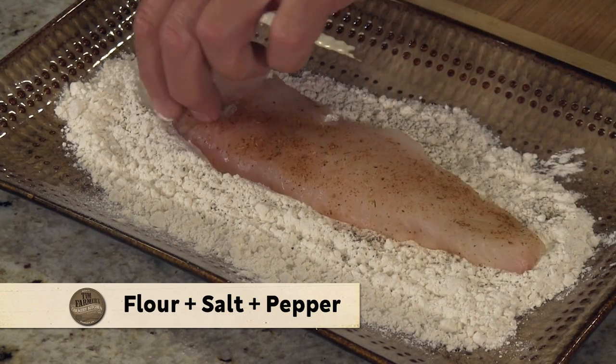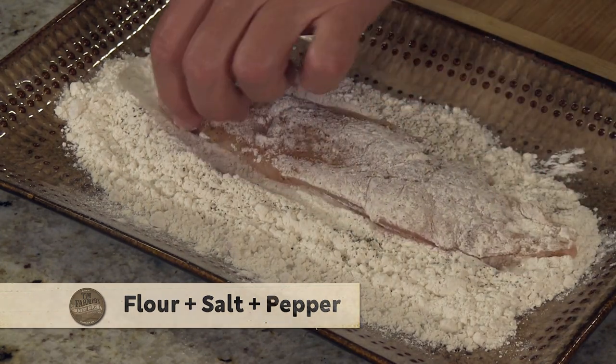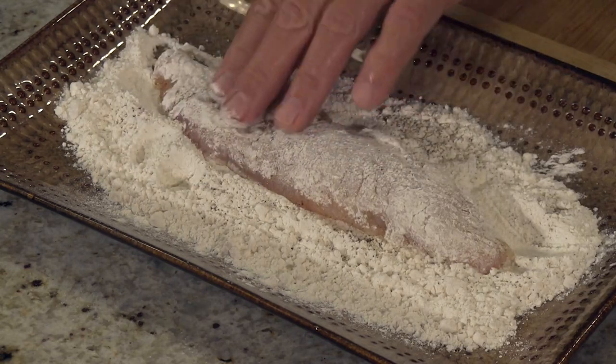Got some salt and pepper in my flour. I'm just going to do a light coating on here.